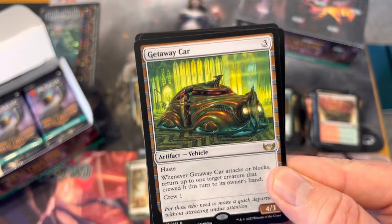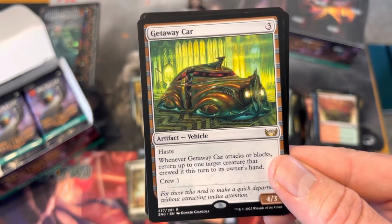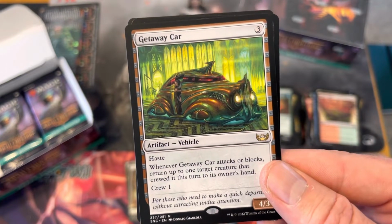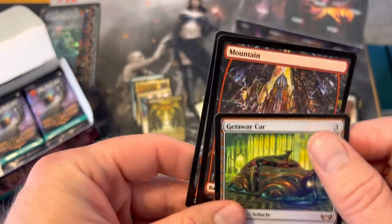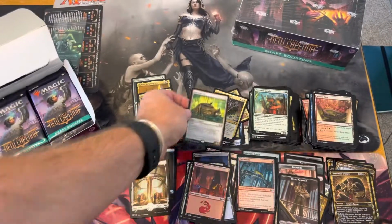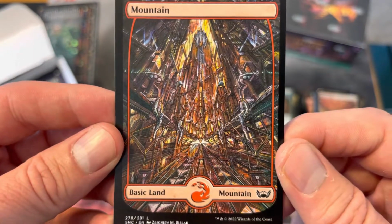Getaway Car, 3 colors for a 4/3 haste, and it only takes 1 to crew. Whenever it attacks or blocks, return up to 1 target creature that crewed it. Man, do vehicles blow up? Does Dominaria United bring some vehicles, and vehicles become a deck in Standard with the rotation? With all the juice that was in Kamigawa. Look at that. Come on.